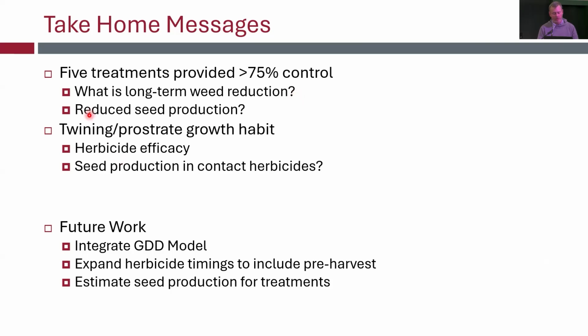And I mentioned this earlier, with that twining or prostrate growth habit, herbicide efficacy can be highly variable, because you might contact one part of the plant and it's still able to survive on another part. Obviously, a systemic herbicide would be useful there, but we don't really have much that's safe to apply that close to plants.